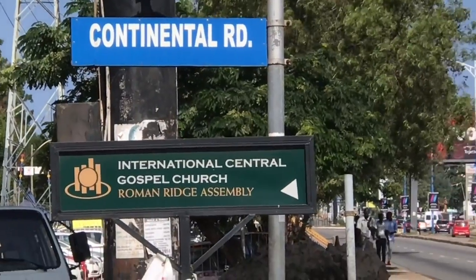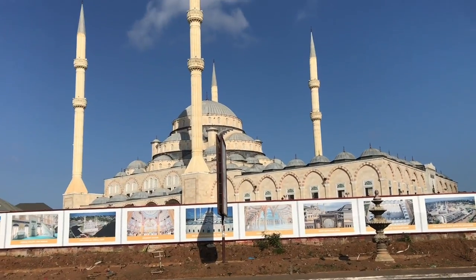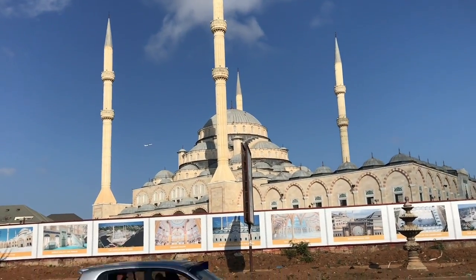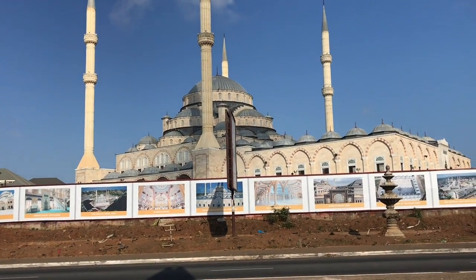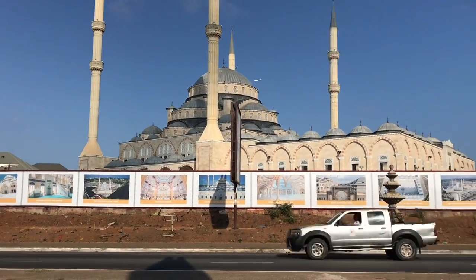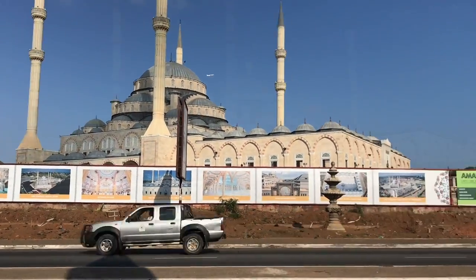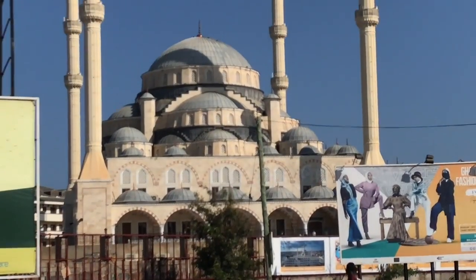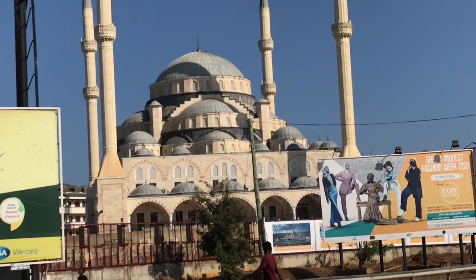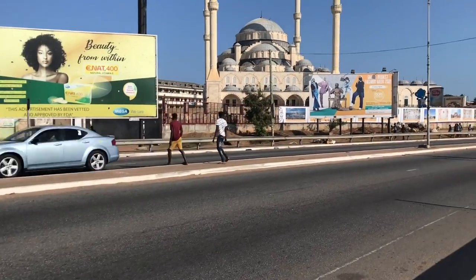So I'm gonna take you from here to the biggest mosque ever built in West Africa, which is situated here in Ghana. And I'm gonna take you from here all the way from Roman Ridge Achimota Road to Accra Girls. Then from Accra Girls, I'll be taking you guys to the Kanda area, Kanda Town, where the mosque is.